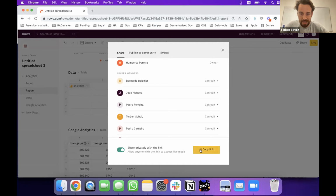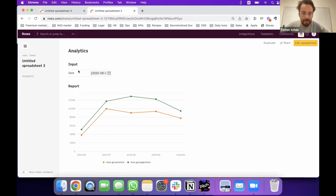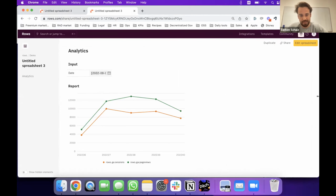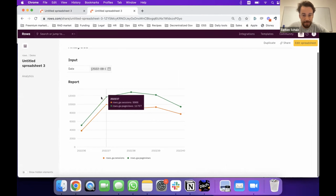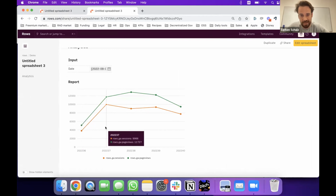So if I do this link-based sharing, I can copy this link. Sorry, I need to manage my Zoom toggles here a little bit. And then I will see my spreadsheet like a web page. So this is now responsive. So if I shorten it, it adjusts itself to the size. As you can see, I cannot see any of the hidden stuff.